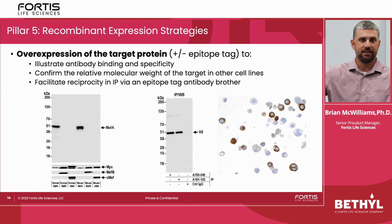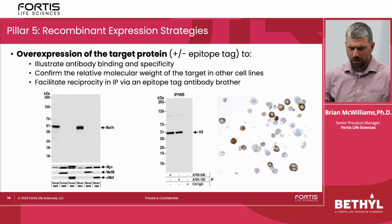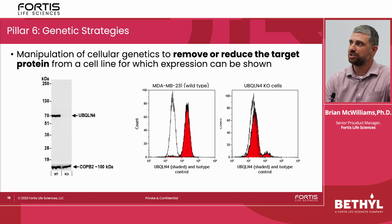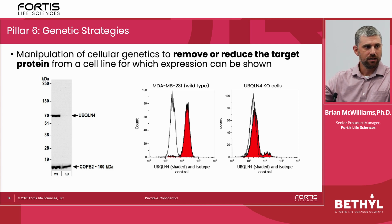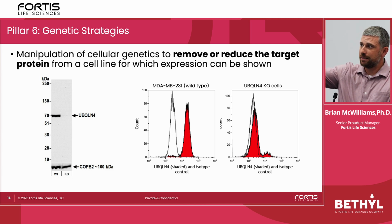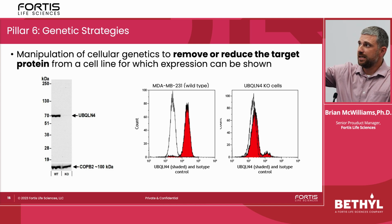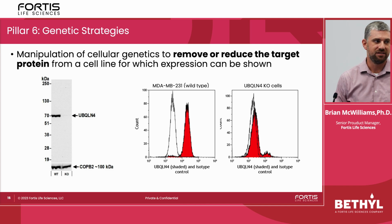So this gave us a lot of confidence that we are specific for MAF-A and not seeing the other very closely homologous proteins. And finally, in pillar 6, this is the only pillar we will occasionally consider as the sort of independent player, where if we can show a knockout cell line and we're showing specificity under that condition, we are going to be very confident that what you're seeing is what it is. So we have a ubiquinol 4 knockout here. We're seeing very strong expression in the wild type cell line. We're seeing no expression at all in the knockout, and we can see a very strong shift in flow here relative to our control. So this again gives us a ton of confidence that what's actually going into your hands is what we say it is.